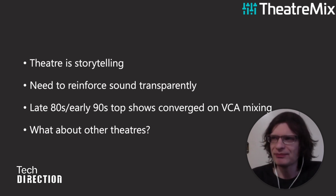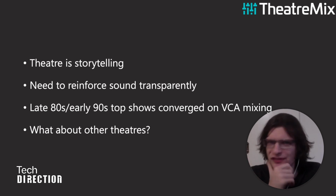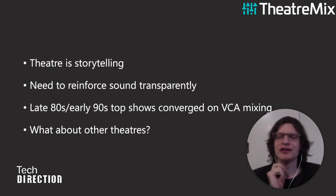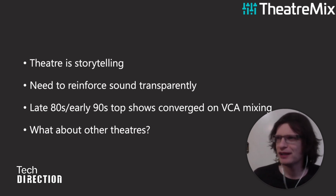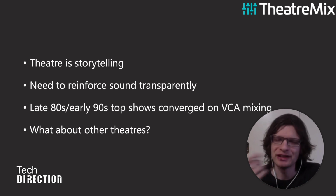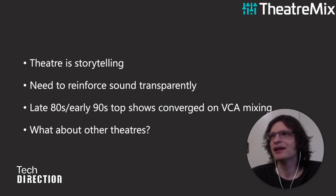So that covers how the top-end shows managed radio mics, but what about the rest? What about other theatres? This is where things get quite interesting, and it doesn't get talked about a lot, because things diverge quite a bit in the late 90s, early 2000s, I found. Throughout the 90s, wireless mics became more available, but they were still quite expensive. I don't know about the rest of the world, but at least in Australia, it wasn't until the early 2000s that productions were able to afford them in reasonable numbers.